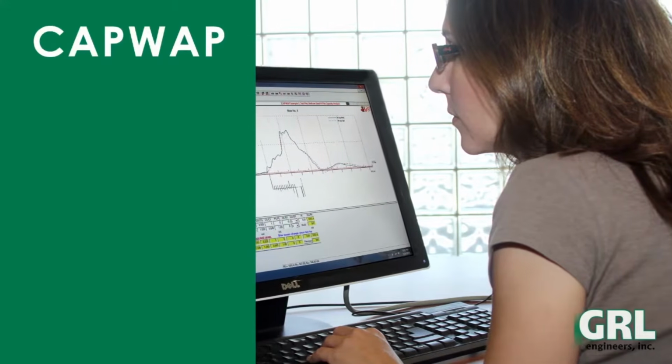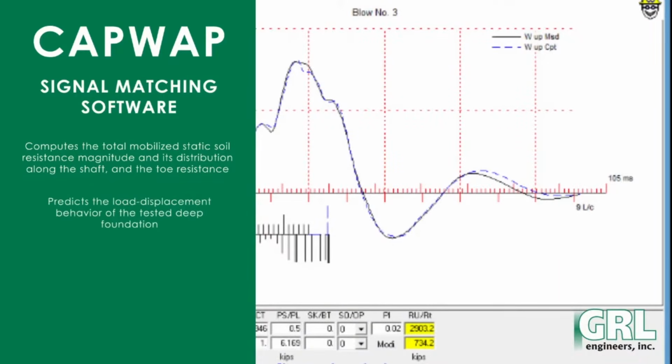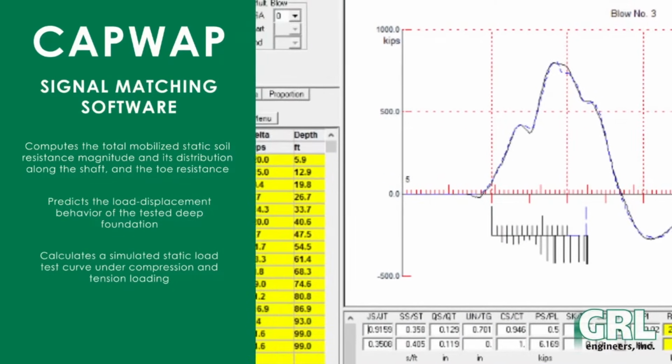So that's WEAP. CAPWAP, on the other hand, is a program that is similar to WEAP in some respects. It's a numerical analysis, but CAPWAP is used later. Once you go out and you run your dynamic test, you get your force and your velocity data, test your pile. Then what you do is you look at a specific impact, typically at the end of the driving. That's obviously where things are important, where hopefully the capacity is achieved. You take that data and then you do kind of a numerical signal matching process, similar to a wave equation analysis, where you're trying to actually determine now the soil unknowns.